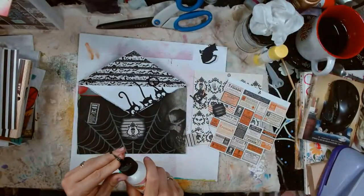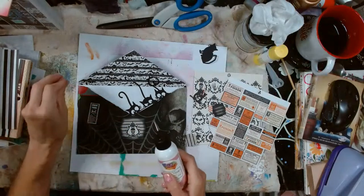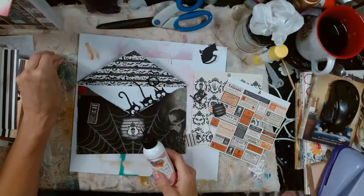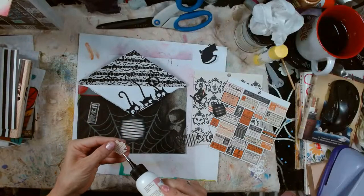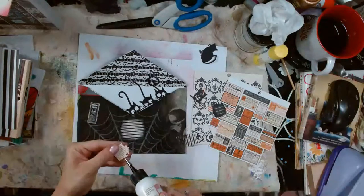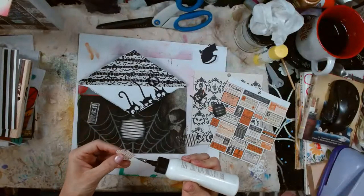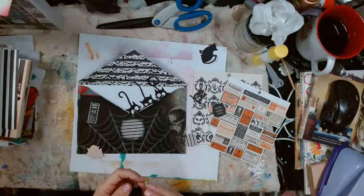I ordered me some more glitter glue. Yes, now that I have the right tip on it, it makes sense. Let's put this on here. You know, now that I'm not using 50,000 ounces of it.